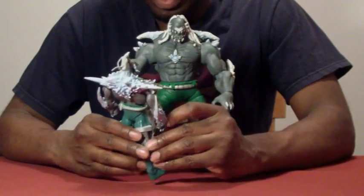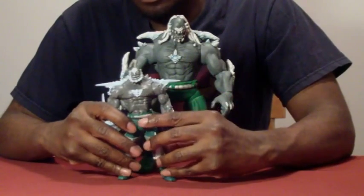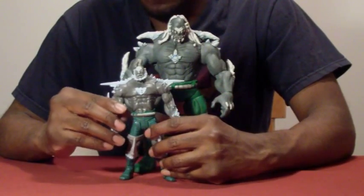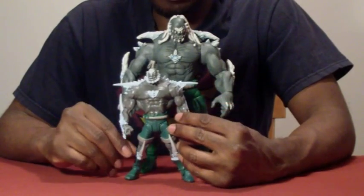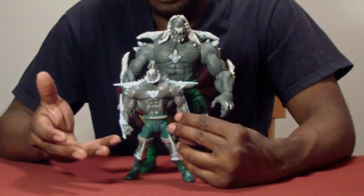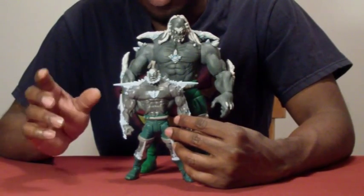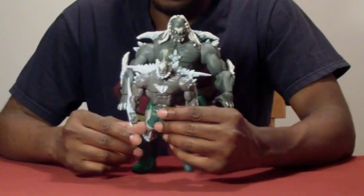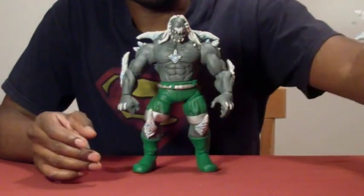So as you can see, it's really well sculpted Doomsday, but the height of him just wasn't enough. He was actually supposed to be bigger when they showed the promo shots of him, but when the actual figure came out, he was roughly like 6 inches, almost under 6 inches. And he really didn't look like the menacing Doomsday that we've seen in the comic book.